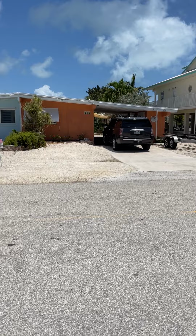So today we're going to look at 270 9th Street in Key Colony. We're standing across the street now, looking at the duplex. Now 270 is one half of the duplex.